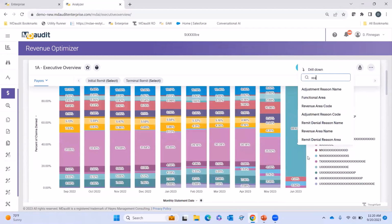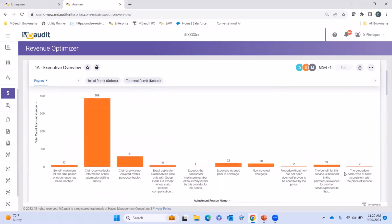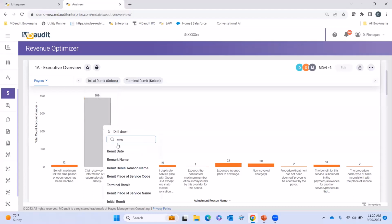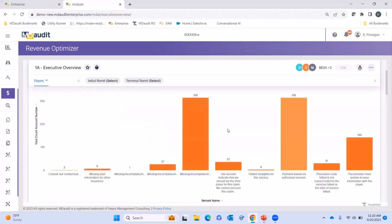So I'm going to drill down here in this payer. And again, I'm going to say, what's the reason? That's your claim adjustment reason code, your CARC. And it's basically telling me what we talked about, all of those vague reasons. Claim service lacks information. That tells me nothing. So now I'm going to drill down and get to the corresponding remark. It's going to give me a little bit more information about why that payer is crushing me so much with denials. Let's look at this one: missing, incomplete, deactivated NDC, giving me some really good information.